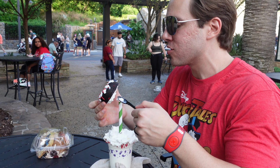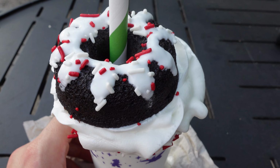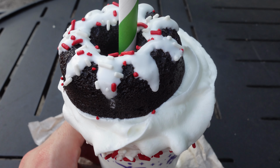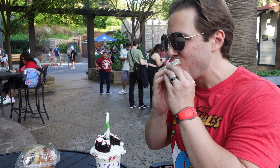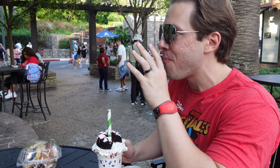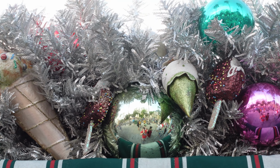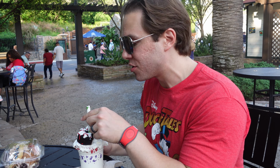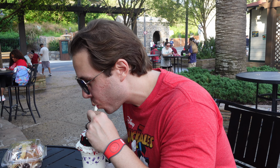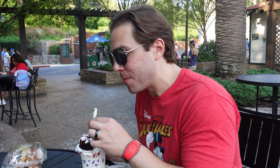I love crazy shakes. I just like looking at them. This is a chocolate donut? Yeah. This is Hollywood Scoops, right in front of Tower of Terror. There's actually candy canes in the garland. Oh, candy canes. That's actually peppermint flavored. The donut? Top, yeah. Is it the icing? That's peppermint. I don't think the donut itself is peppermint. Really? Like peppermint, yeah.